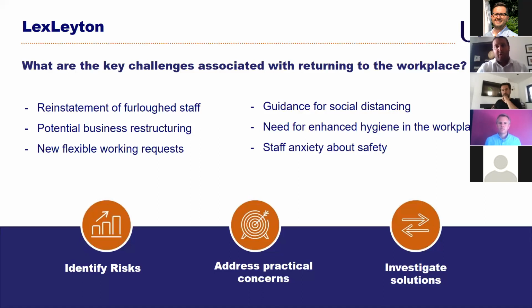Keeping them on furlough is one option, but as we now know, from the end of July onwards, that will be less attractive to businesses because of the cost implications. Where an employee has been furloughed or has been working from home, a return to work after several months of being at home may come as a bit of a shock to the system. So try and be mindful as well of the impact on mental well-being for your staff.